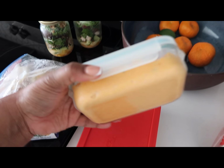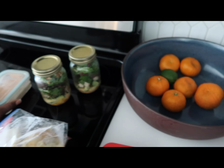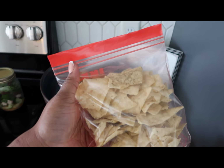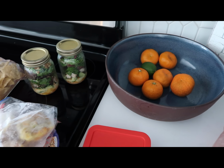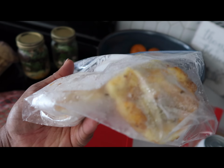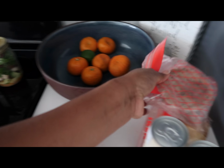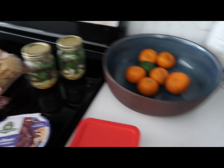I have some buffalo dip that I love. It's a blue cheese buffalo dip from Aldi's. Then I have, I'm not a huge fan of these, but it's what I have, so I'm gonna use it. It's cilantro lime tortilla chips. I have some egg bites that I made last night when I got home. I have a shrimp burger, and along with the shrimp burger, I have a bun.